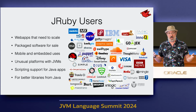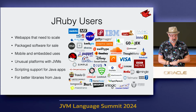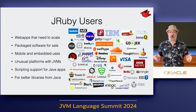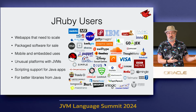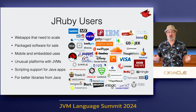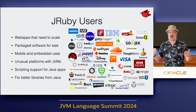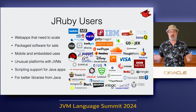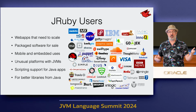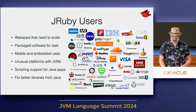We've got weird platforms like people running JRuby on OpenVMS and AS400 to avoid having to use what they used to use on those platforms. Building scripting support into existing Java applications, so using Ruby as the scripting language for some larger thing like a Jira or a Confluence. And oftentimes Ruby folks come to us just because there are better options for libraries. The ecosystem can be much richer. There's a lot more people contributing to it. Sometimes you just get a better experience using JRuby and using those libraries.